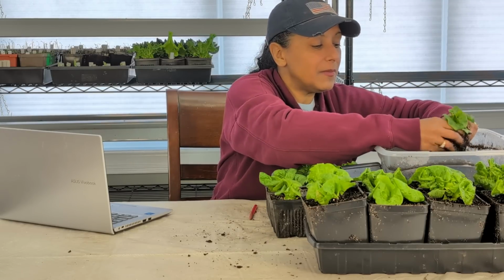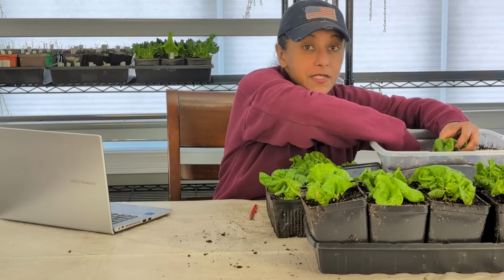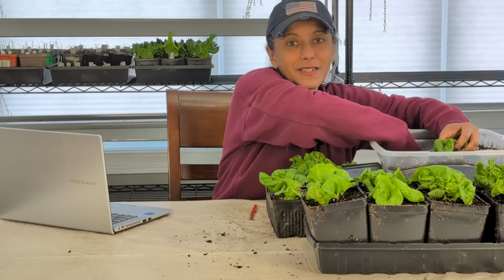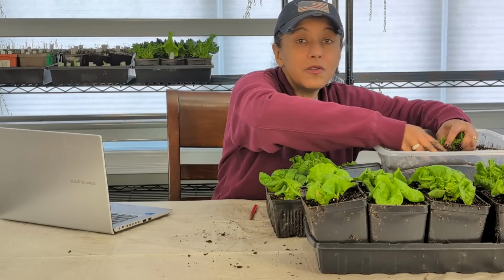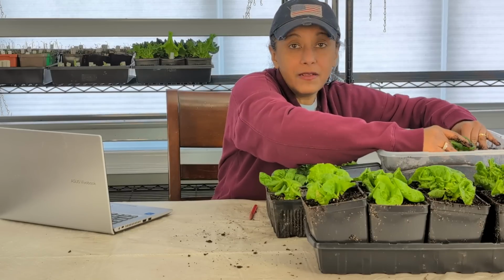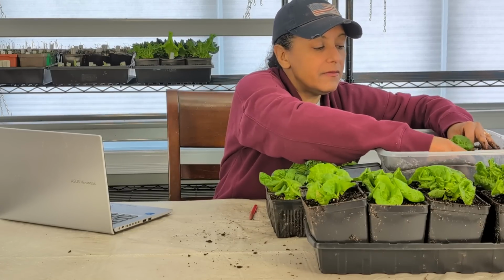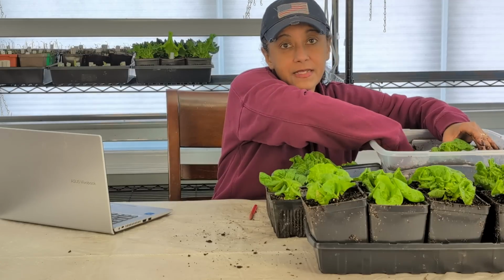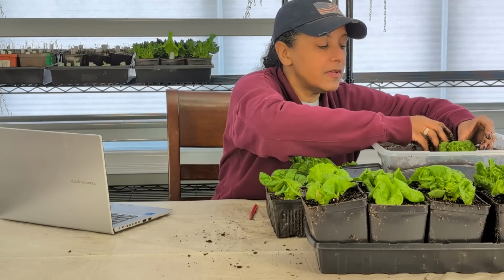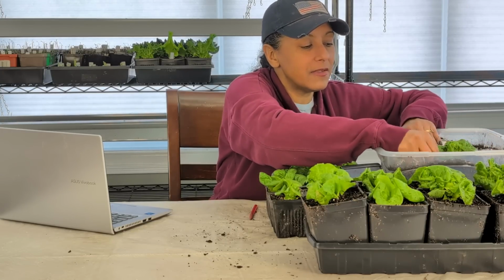The next free item that you might be able to get is compost or soil. Check with your local town transfer station. Some people call it the dump. Other people call it the local recycling center. Some of those places have a pile of compost that they let you take for free. In fact, the recycling center near my house has an area where I can do that. So it's worthwhile to call the local dump and see if they have a compost pile that you can take from.